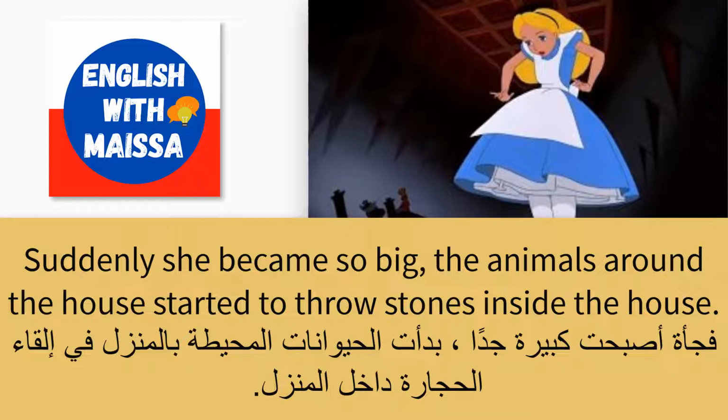Suddenly, she became so big. The animals around the house started to throw stones inside the house. Stones.